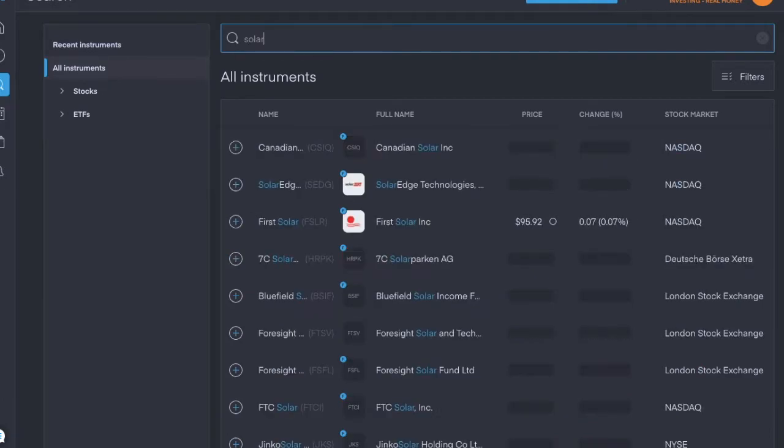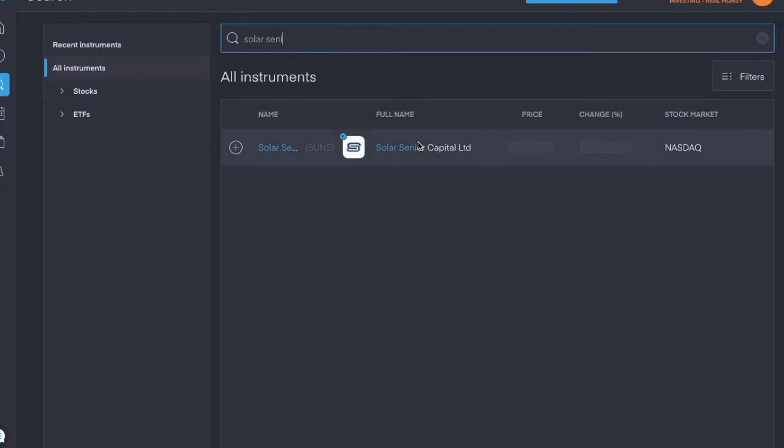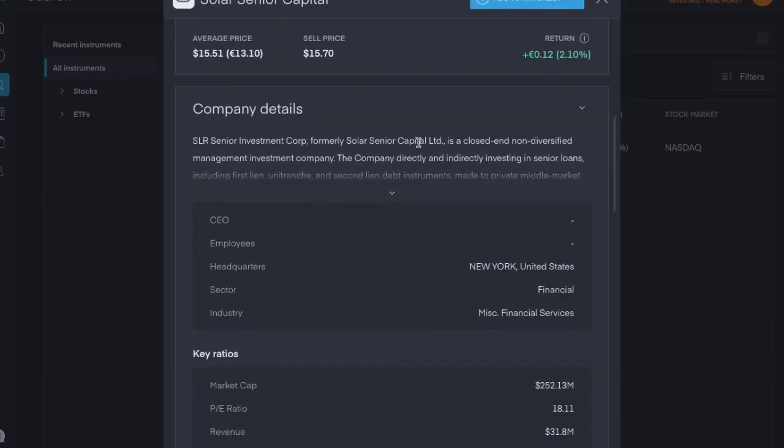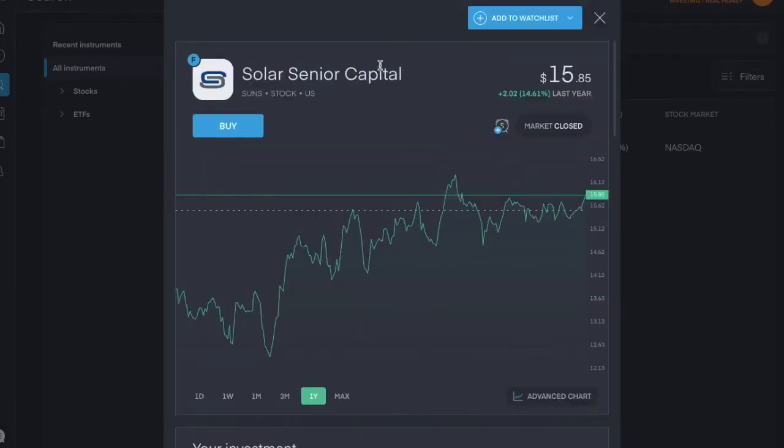So the next monthly payer is Solar Senior Capital. Ticker symbol is SUNS and it's on the NASDAQ Stock Exchange. So it's in the miscellaneous financial services industry, formerly known as Solar Senior Capital Limited. It's a closed-end, non-diversified management investment company based in New York. So the dividend yield is 7.64% with an earnings per share of 87 cents per share. PE ratio is 18.11 and the market cap is 252.13 million. So they're currently trading for close to $16 per share, and the last dividend I received was for 8 cents per share.